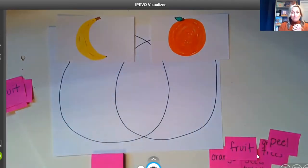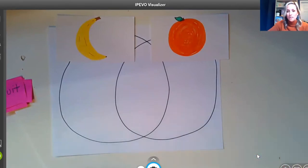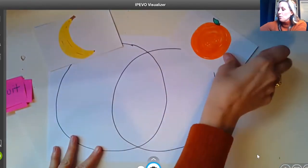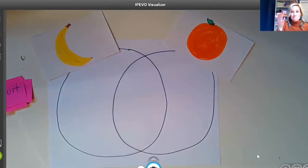Because I wrote all these ideas on sticky notes already, I think we can use the sticky notes that we have and then place them inside our Venn diagram. So I'm going to start with all the sticky notes that I wrote for the orange. And let's think about where we would put these. Okay, remember, this is all for banana and this is all for orange. And then things that they both have go in the middle.